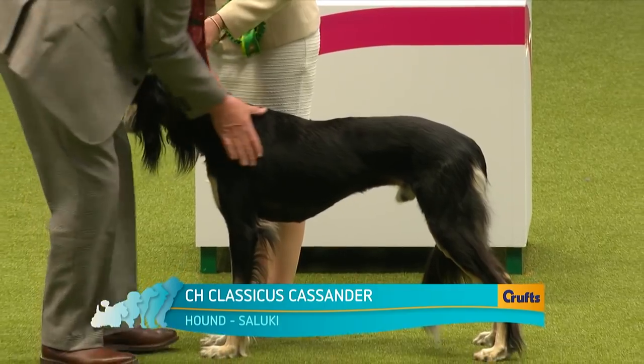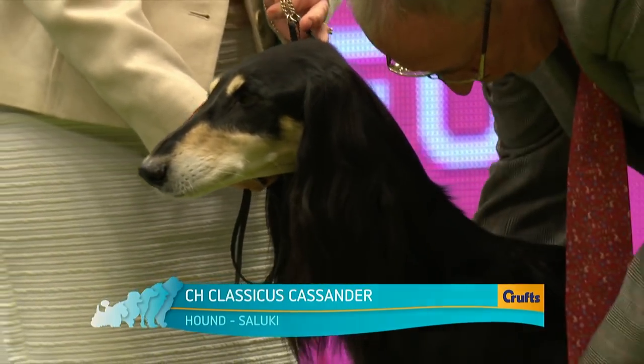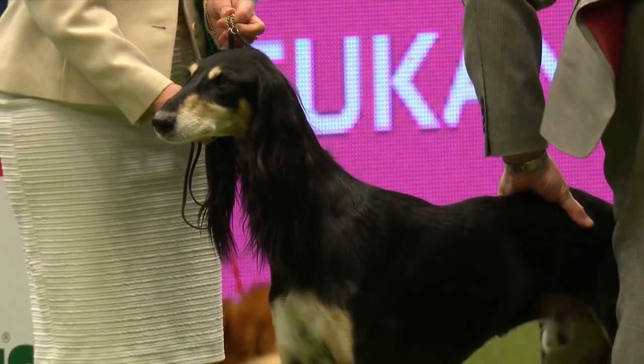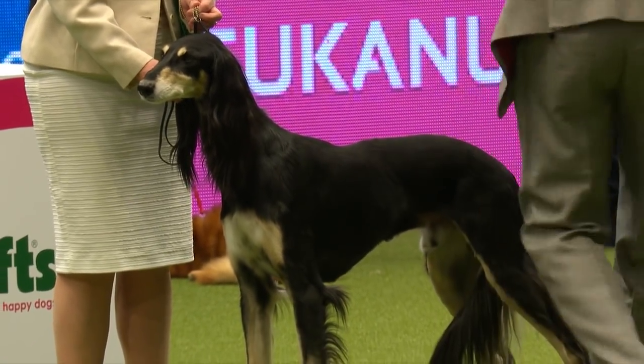Well, this is a six-year-old dog called Dexter. He's a Saluki, and he belongs to Alan and Janet Glaister from Carlisle up in Cumbria. And the Saluki has one of the most elegant movements, I think, that one could hope to see in a ring.